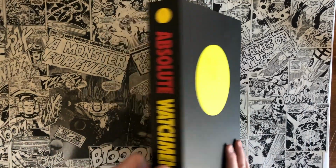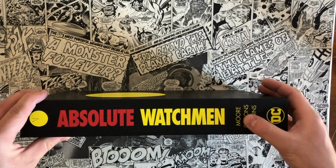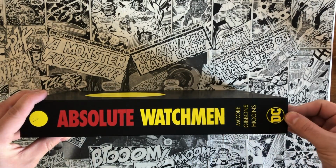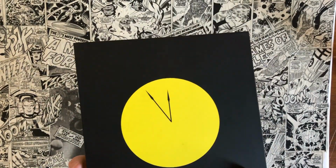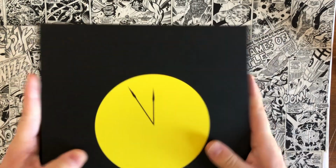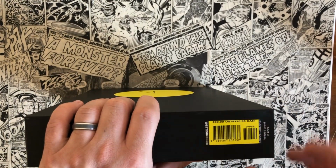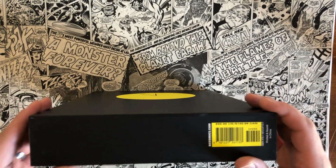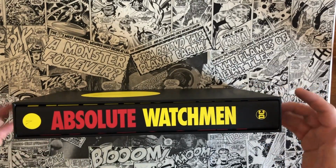I just want to do an overview over the slipcase here. So it comes in a slipcase. The spine says Absolute Watchmen, Moore, Gibbons, Higgins, writer, artist, colorist. Got the DC logo there, Watchmen clock there. So on both sides you have the Doomsday Clock. The top and bottom, or I guess the top's blank. The bottom is just the UPC with the price tag $99.99. But you can find this for much cheaper on places like In Stock Trades. I think has it for like $50 or $60. So don't need to pay full price for it.